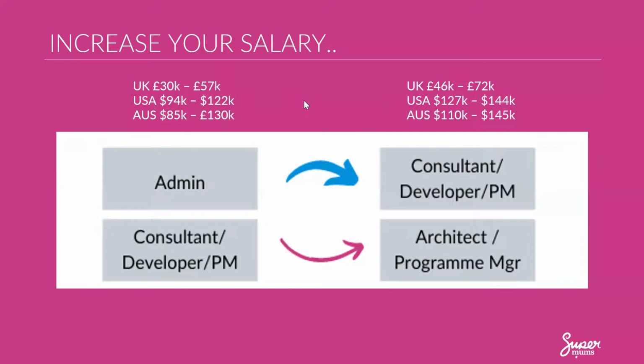Inevitably, if you were to start out at the most minimum salary, we would say that you might start out on 30K. Depending on your skill set and experience, you definitely don't need to start on that salary. It just really depends on your baseline. But you could then double your salary, up to 72K, up to 100K, depending on where you want to go. Certainly as a program manager and working within larger organizations and consultancies, you could command a higher salary. So I have seen Supermums alumni do this within 2 years. They have had their head down.